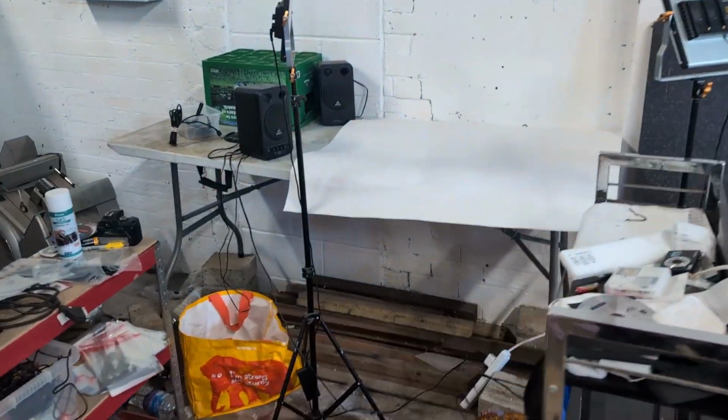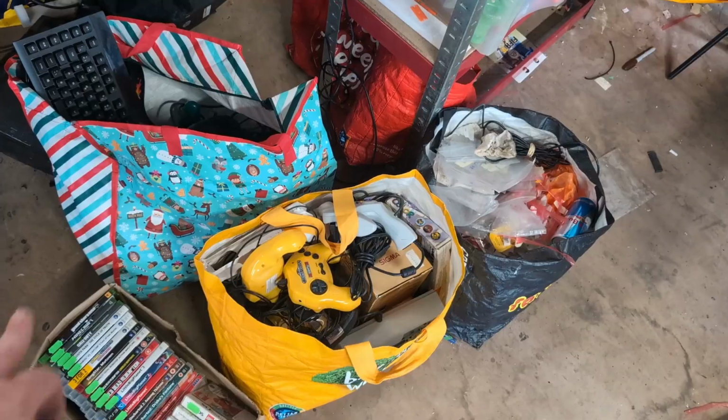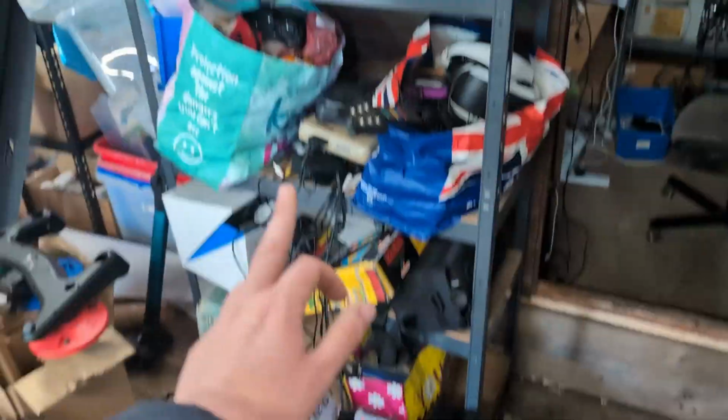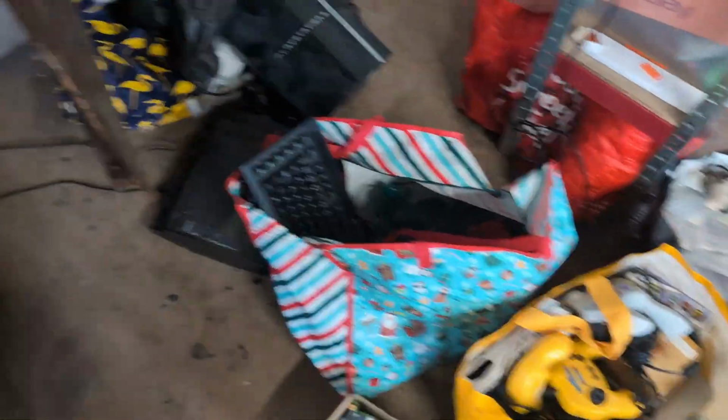Picturing area, that's all the same. Like I said, it's 90% cleared, so there's still odd bits. These are to be listed. Obviously the bags there are unlisted. These are listed but not pictured, drafted even.